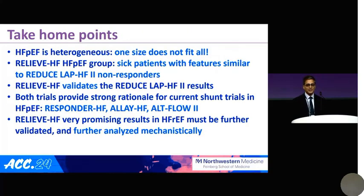The take-home points are that HFpEF is heterogeneous, one size doesn't fit all, and the Relieve HF HFpEF group are sicker patients that are like the Reduce LAP HF2 non-responders. I believe that Relieve HF validates Reduce LAP HF2 results, and both trials still provide strong rationale for the current trials in HFpEF with shunts that are ongoing. So I'm really excited about the HFrEF results, and we look forward to them being further analyzed mechanistically.